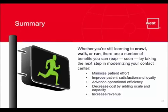Craig would like to know what the key messages you used were to get your providers comfortable with centralization of scheduling. Was there one message in particular that worked?